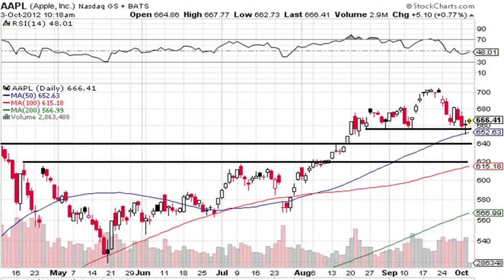I've got 50, 100, and 200-day moving averages drawn. I've also got some support lines. You notice yesterday we bounced off the 50-day moving average around $651. But what's key here is that the stock had broken down through the 655 area, which had been support like 3 times since late August. So technically, anybody who was on the fence was starting to sell more. And we're 2 weeks away from earnings.